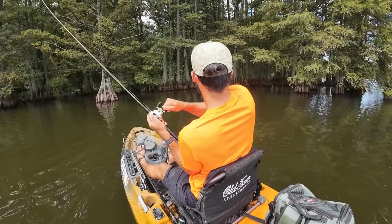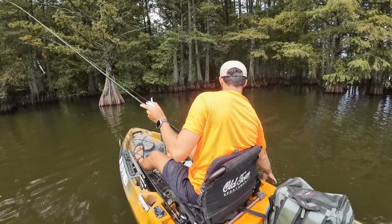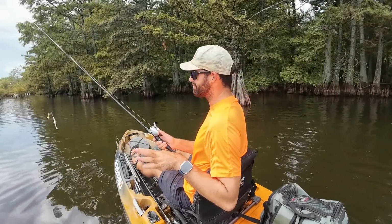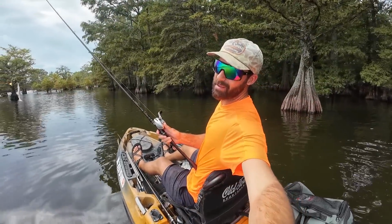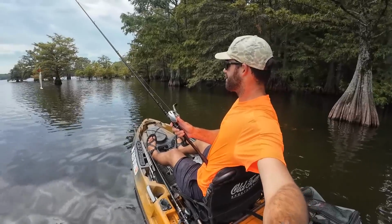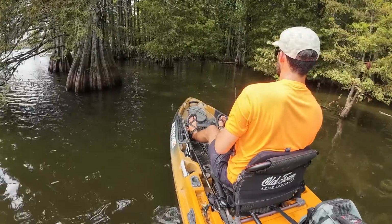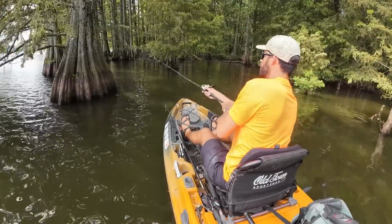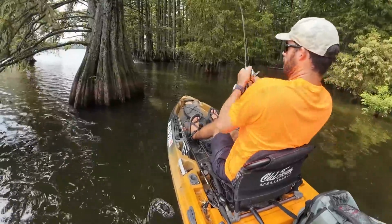Another one. Oh. That was the very next cast. That wasn't nearly the same size caliber fish, but hey, very next cast, another little guy bit it. Let's do the thing. Let's catch a bacon. There we go. There's a bass.